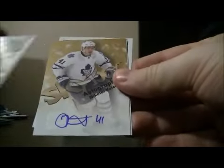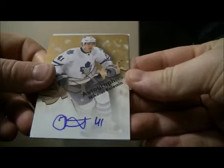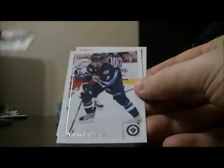And base. And base. Autograph hit for the Leafs of Nikolai Kulemin. Base and base. The last pack, the first mini box.